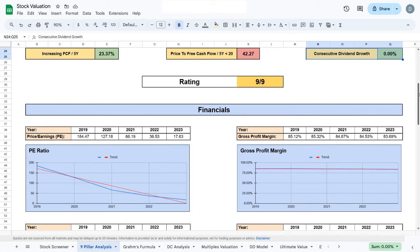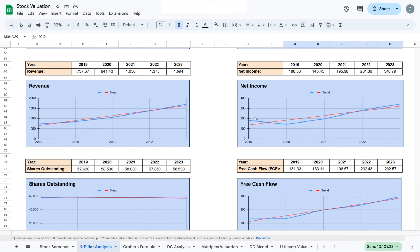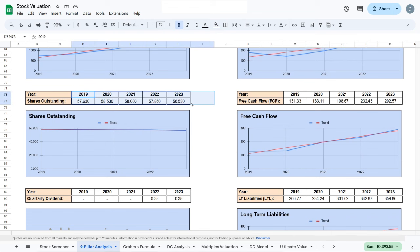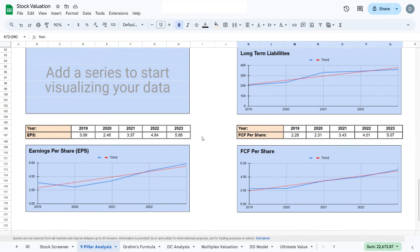Now, if we scroll to the financials and have a look at the graphs, we can see that the gross profit margin is actually very stable over the past 5 years. We can see visually that the revenue and the net income are both increasing, the free cash flow is increasing, shares outstanding are decreasing slightly. We can see that the long-term liabilities are increasing, but not by a whole lot. And if we scroll a bit up, we can see that the free cash flow is actually increasing at the same rate. So there really shouldn't be an issue with the long-term liabilities increasing. Now scrolling all the way down, we can see that the earnings per share as well as the free cash flow per share are both increasing. So that is phenomenal. Now let's calculate the intrinsic value of the company.